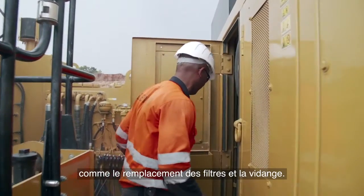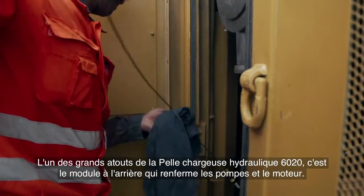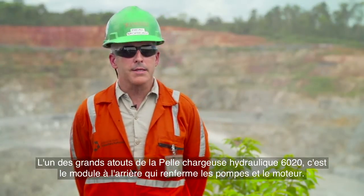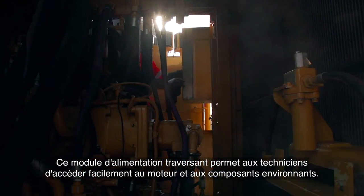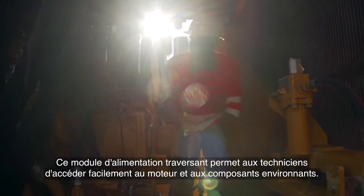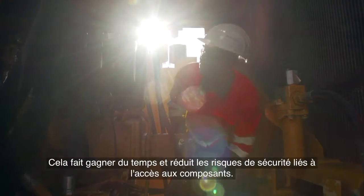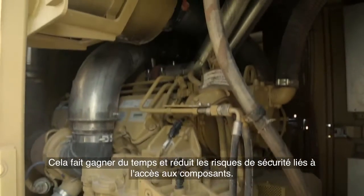Helppo vaihtaa suodattimet, öljyt. The great advantage on this 6020 is the module at the back that includes the pumps and the engine. This walk-through power module allows a technician to access easily the engine and different components around the engine. That saves time and also reduces any safety hazards accessing components on the unit.